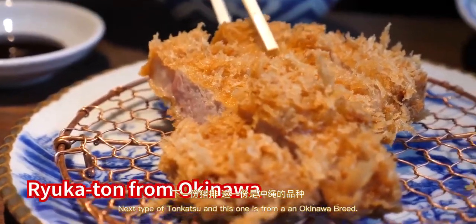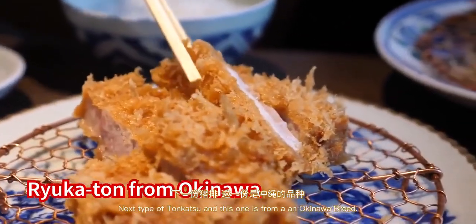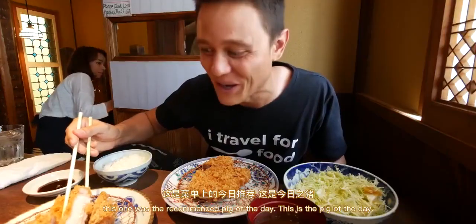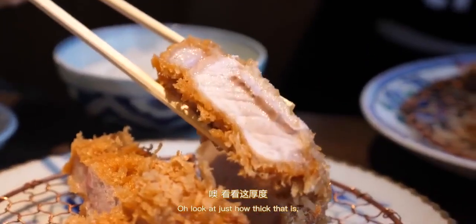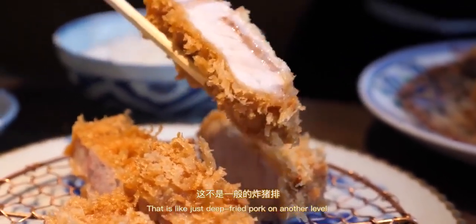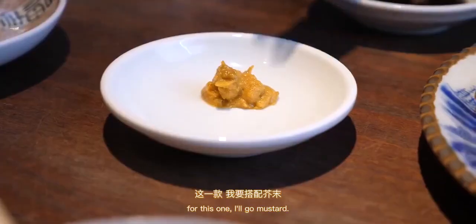Next type of tonkatsu, and this one is from an Okinawan breed. This one was the recommended pig of the day. This is the pig of the day. Oh, look at just how thick that is. That is like deep fried pork on another level. For this one, I'll go mustard.